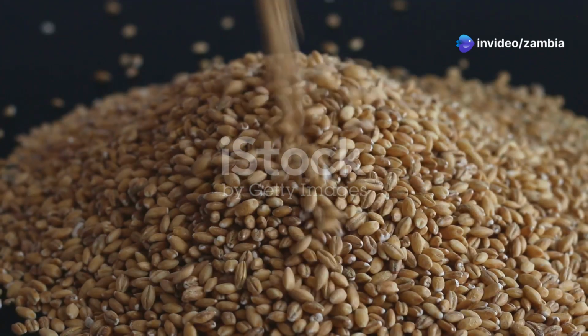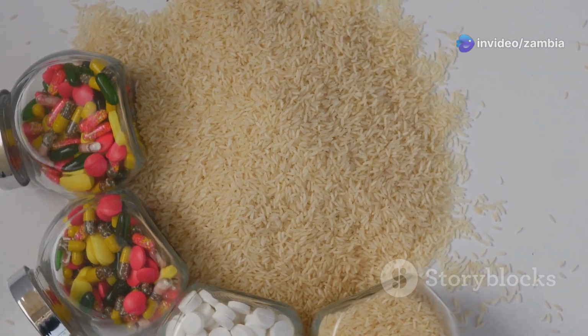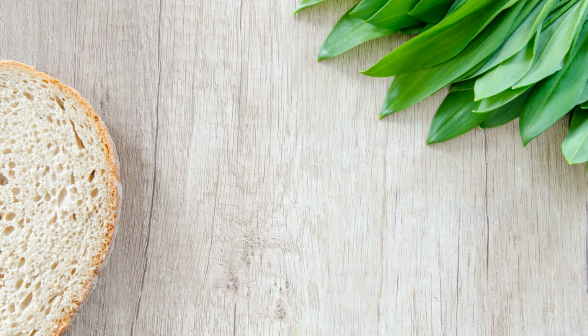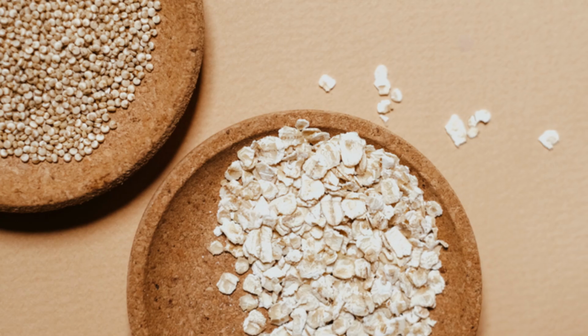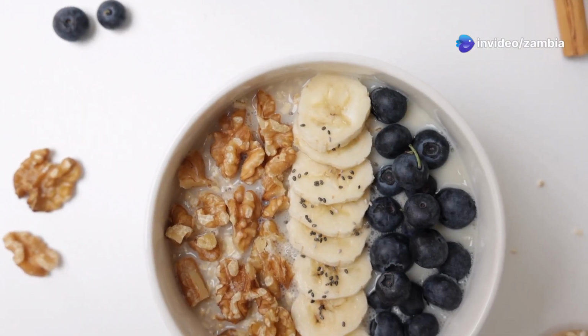Whole grains, fueling the fire within. Listen, if you're still relying on those processed white carbs, you're in for a rough winter. We need slow-burning energy, the kind that comes from whole grains. Oats, quinoa, brown rice, these are your new best friends. Start your day with a warming bowl of oatmeal.